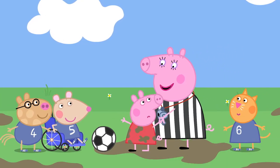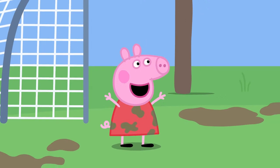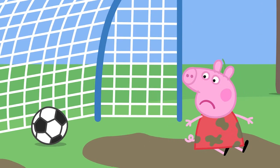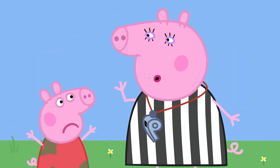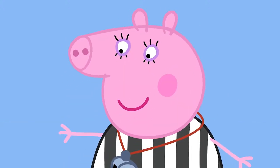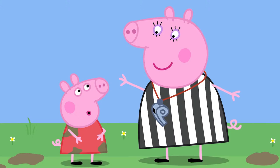Why don't you have a go in goal? Good idea, Mummy. I'll be a great goalie. Whoa! Goal! Mummy, why can they score a goal but I can't? Because, Peppa, football is all about teamwork. And you can't work as a team if you don't have a team in the first place.